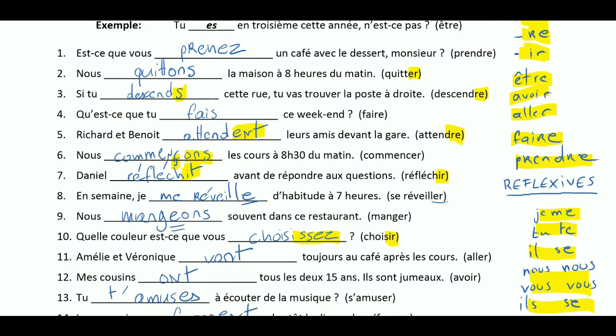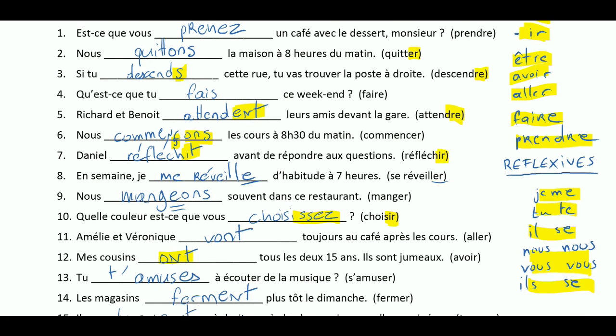Amélie et Véronique, they go. Elles vont. Mes cousins, they have 15 years. Remember, for the age, we say to have. So mes cousins, it's they. J'ai, tu as, il a, nous avons, vous avez, ils ont.